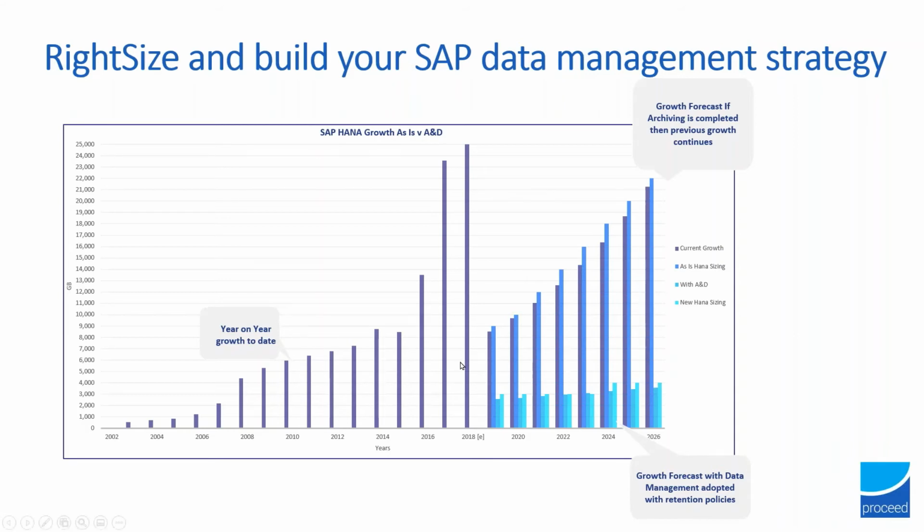Now, their first inkling was, okay, we'll move to S/4HANA, or we'll move to HANA. We can get a compression by using HANA on Business Suite. As you can see, we were then able to project that yes, there is a reduction, but then it will just continue to grow in that new environment as rapidly as it did in the other environment. And within a number of years, they would soon be back to where they started.